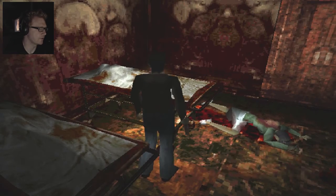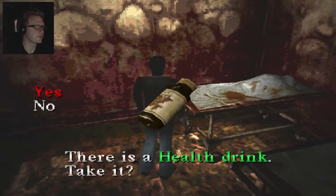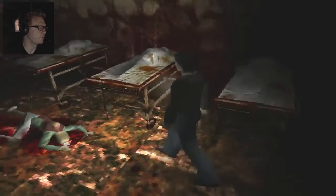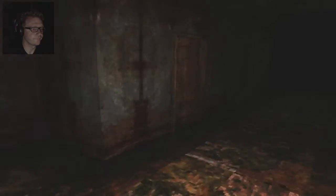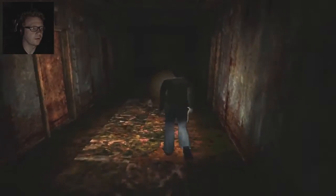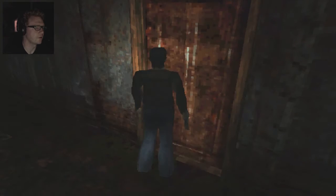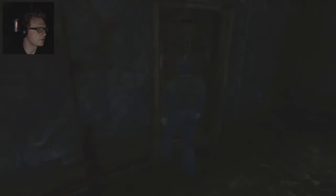There's a body laid on the bed. I don't feel like checking this out. But I do feel like taking the health drinks that are on the ends of these beds. Ampule. Okay, so there's some. Locked, really. What room is this? It's a storage room. Right, so the storage room is locked. That lock's jammed.